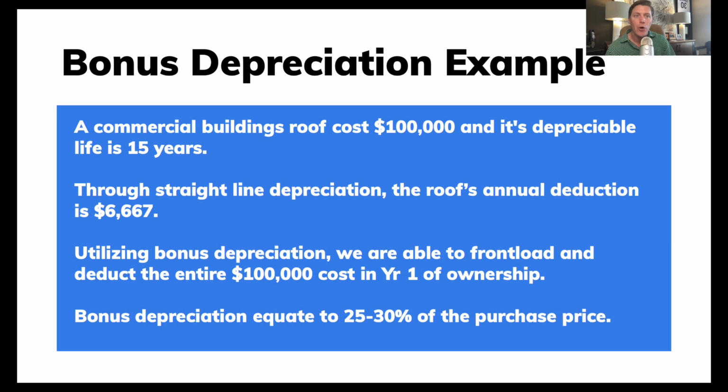But because of bonus depreciation and utilizing a cost segregation study, we're actually able to take that $100,000 cost and use that to front load into the very first year of ownership and depreciate, or use that as a deduction, all into year one.